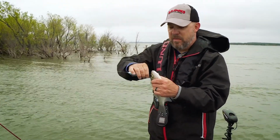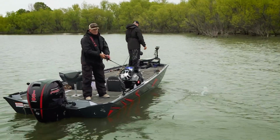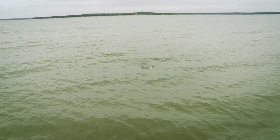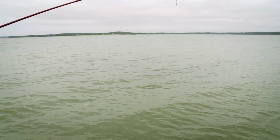I'm using just a different brand. I'm using the Berkley Choppo, but same thing. As soon as it hit, didn't even have to pop it, just hammered it. All right, let's see what this one does. There it is. Yes, sir, man. As soon as it hit. Let's see. They're chasing it.